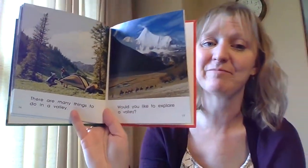That looks pretty fun. So a valley is another type of landform. A mountain goes this way, and a valley goes this way. They're like opposites, aren't they? Can you use your Play-Doh to make a valley? You might start with a big glob of it and then push down the middle, or you might make two globs and have your valley in between. You can decide how you want to do that.